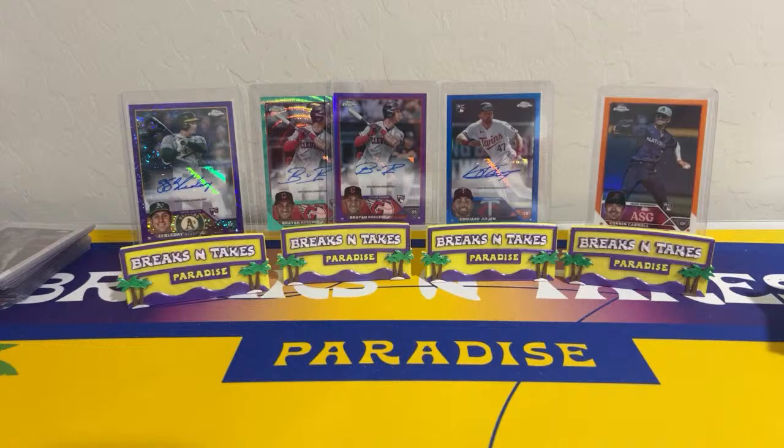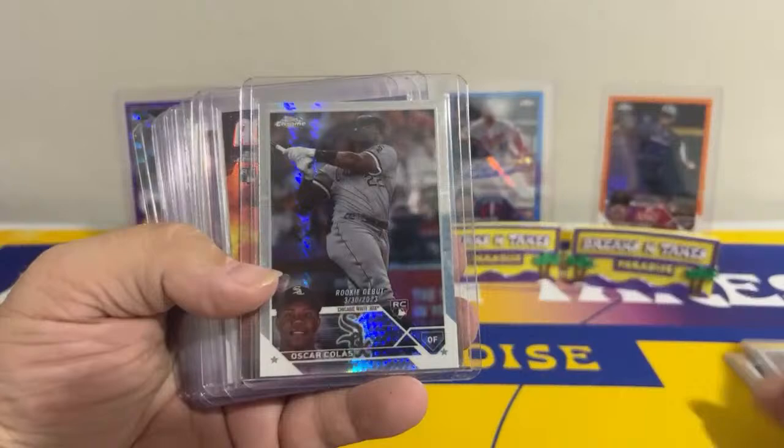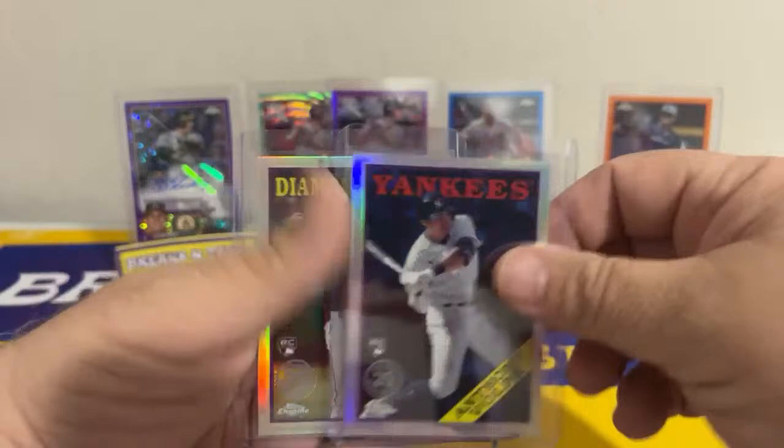Let me get these put away real quick. We'll go ahead and do a quick recap. All right, here we go. Our negatives, we got Teoscar Hernandez, Hunter Henderson, Colas, Walker, Alexander on the negative, Jung, Kelly on the negative, Jung, Yoshida, Carroll, Volpe, and Carroll again. Corbin Carroll has seemed to have a pretty good break.